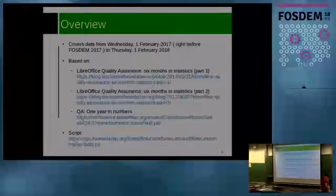The time frame I cover is from last FOSDEM, well, a couple of days before. So it's from February 1st up to this week on Thursday.